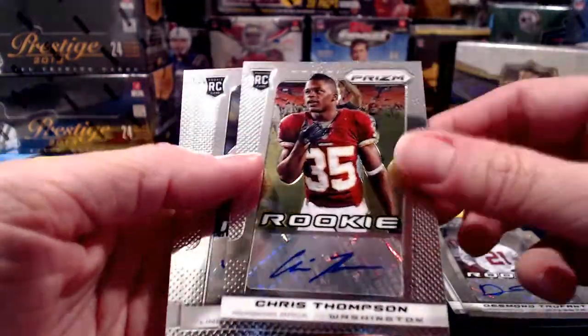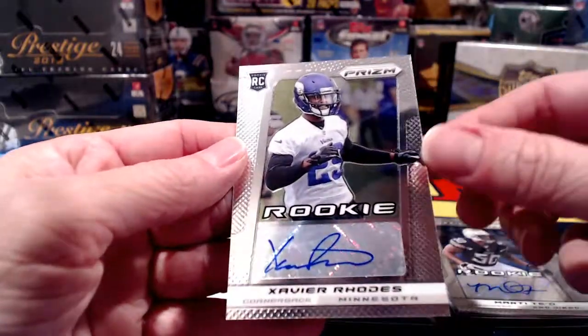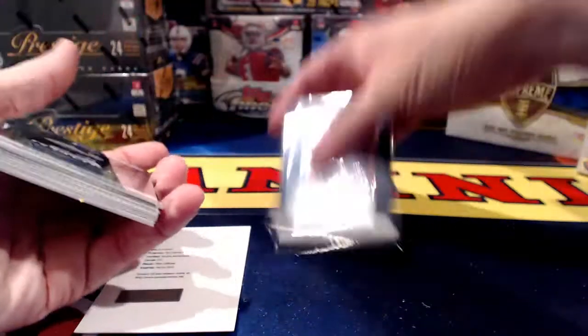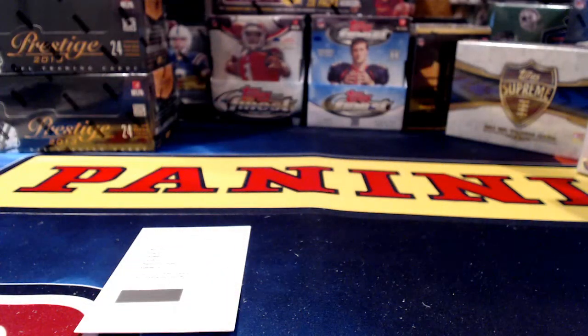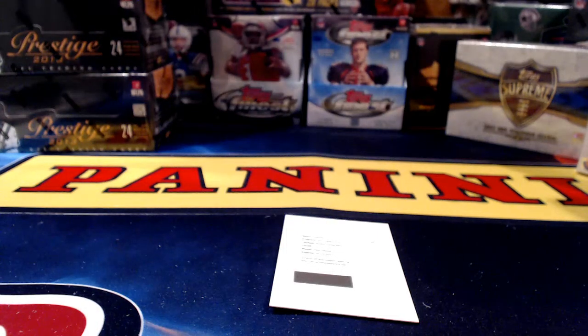Trufant for the Falcons. Thompson for the Redskins again. The Teo for the Chargers. And the Xavier Rhodes for the Vikings. So let's get these set aside and then go into checklist verify that. So give me one second while I get myself to the right page, if I can manage to get myself to the right page.